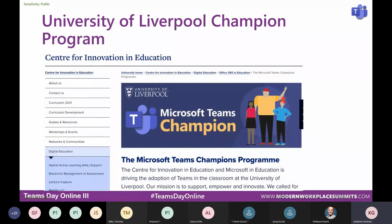They also included this. I love the University of Liverpool. You could tell what they did with their champion program. They posted information on their extranet. You could also do it on your intranet, where it's, what's the champion program, what's it all about, and it just got interest from other users in the organization. Oh, what's that? I want to be part of this community.